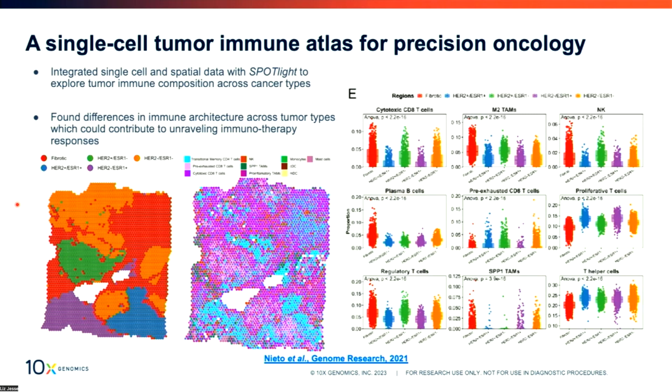The other thing that characterizes breast cancer is its hormone status. Do you have estrogen positive regions? Do you have HER2 positive regions? And so on and so forth. By using the genetic information from both the single cell data and Visium, we can now see that this is a HER2 double negative region. We have this HER2 positive region here, and then this HER2 estrogen receptor positive region down here.